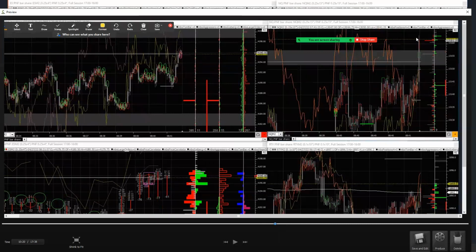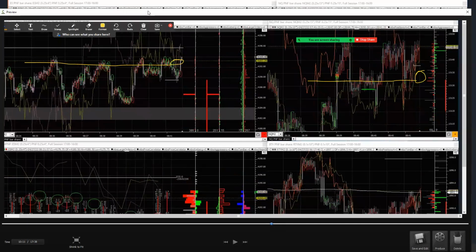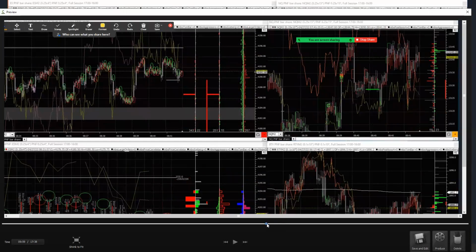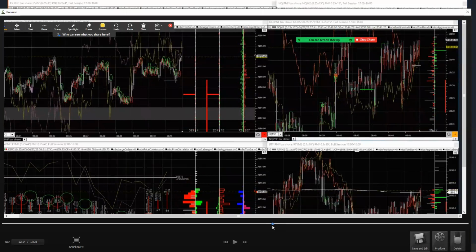At the same time this was going to blow out through the top of this range, the ES blew out through the top of its range. Let me draw it up so you could see it. Here's the top of the range. Here it's blowing up through it. Here's the top of the range. Here it's blowing up through it. All right, now let's back it up. Those circles are going to be off, so let's get rid of them. Let's back it up. I'll stop it as soon as it starts to break out through the top.